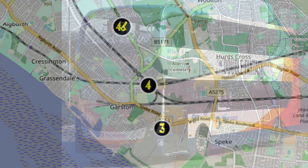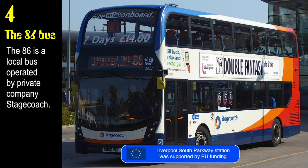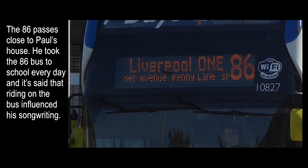We are now at Liverpool South Parkway Station. The 86 is a local bus operated by a private company, Stagecoach. In the 1950s, Liverpool had its own municipal buses. They were painted in a distinctive green livery that was part of the character of the city. The 86 passes close to Paul's house. He took the 86 bus to school every day, and it's said that riding on the bus influenced his songwriting.